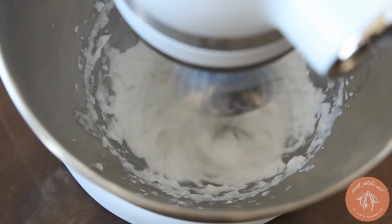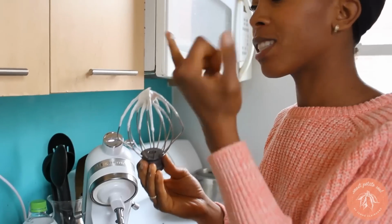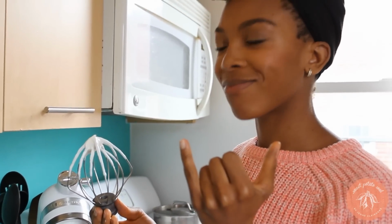So if you want to splurge for a family member or a friend or a very special loved one, the KitchenAid mixer is a really good thing to give. And of course, they will probably make you cakes and cookies and all that good stuff because you bought it for them. So it's a win-win.